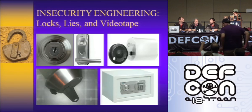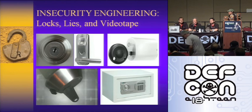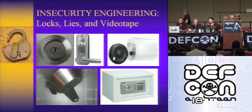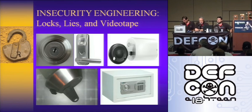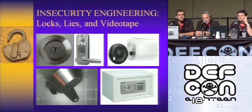All right, we've got HackersSecurity.org, and it's about insecurity engineering. Let's give him a big hand. Thank you. It's good to be here again for year number 6.